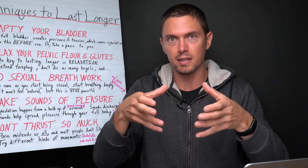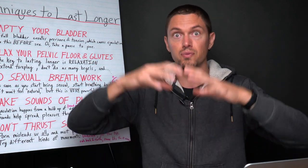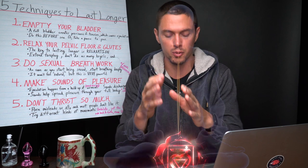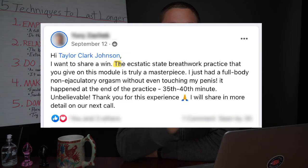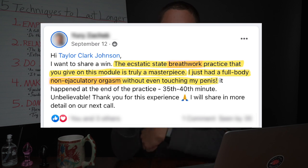That way it's not isolated down there in your genitals, and that way you have more to hold instead of just reaching the peak and then ejaculating. A lot of techniques from Tantra and Taoist sexuality, the goal of those is to really help you spread sexual pleasure from your penis into the rest of your body. And breath is a huge way to do this. Most guys in my orgasmic mastery course, they say one of the most helpful things that really transformed their ability to even achieve non-ejaculatory orgasm is breath work, sexual breath work. So this is crucially, crucially important.